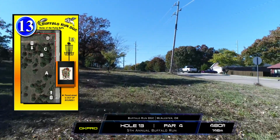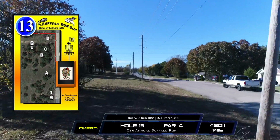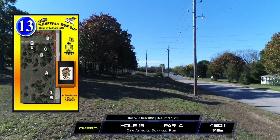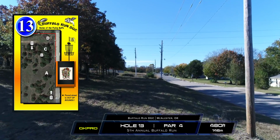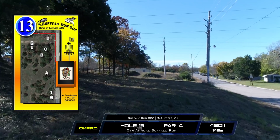Oh, yeah. Hole 13, this is a par 4. It's 480 feet. Nothing too crazy about it. Most of these guys, if not all of them, will be throwing the hyzer over the OB road that carries all the way around, or all the way down on the right side.